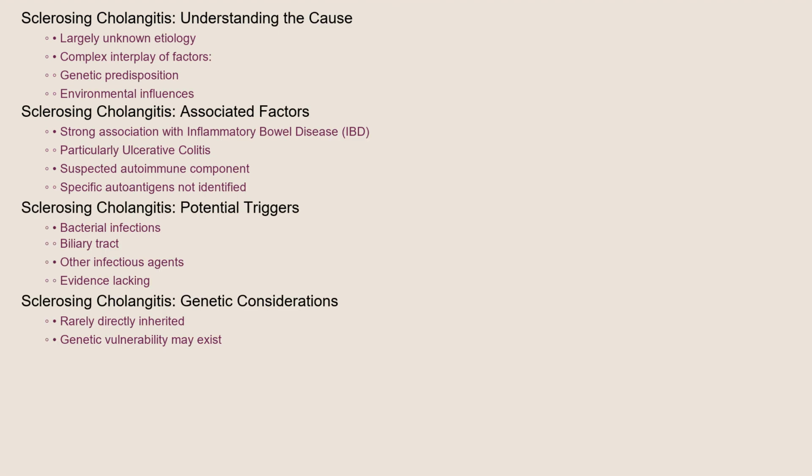The exact cause of sclerosing cholangitis remains largely unknown, making it a challenging disease to understand. However, it's believed to involve a complex interplay of genetic predisposition and environmental factors. A strong association exists with inflammatory bowel disease, particularly ulcerative colitis, with a significant percentage of patients with sclerosing cholangitis also having IBD. While autoimmune processes are suspected to play a role, specific autoantigens haven't been consistently identified.